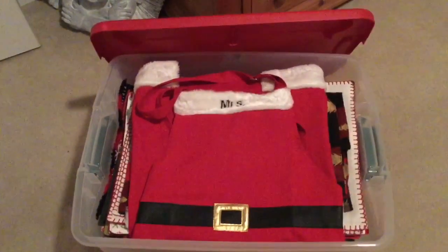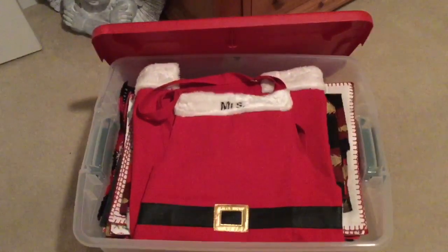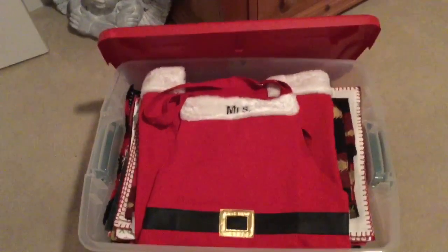Now you might ask, why didn't I put my table runners in there? And I'll tell you what, I had done that many years before, and because table runners are so long, you have to fold them in thirds or fourths, they always came out with creases on them. And I found by hanging them on the hanger rather than laying them flat, you didn't have to do any ironing. And whenever I don't have to iron, I'm a happy girl.